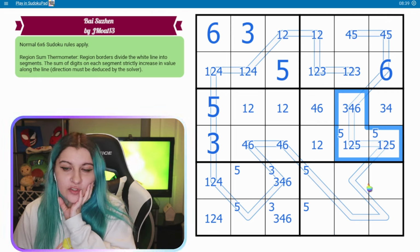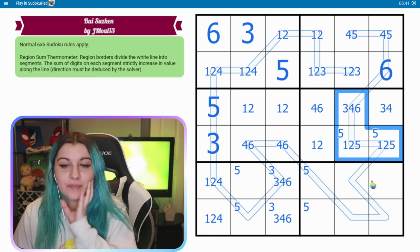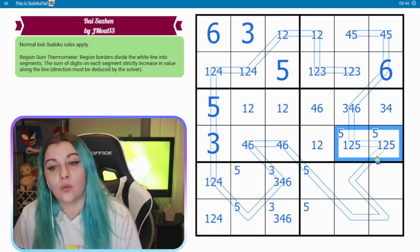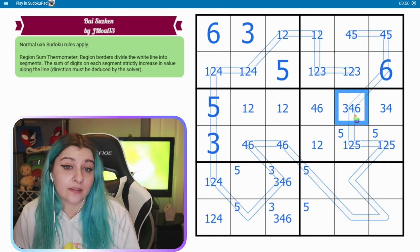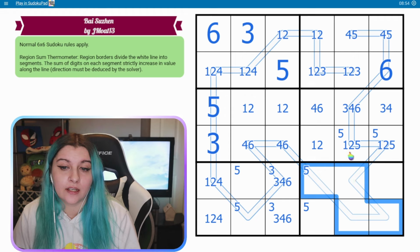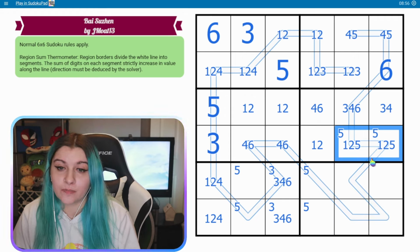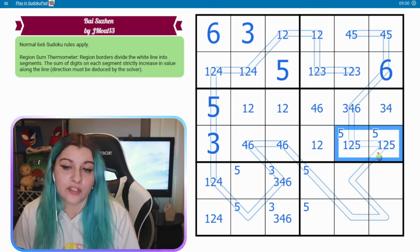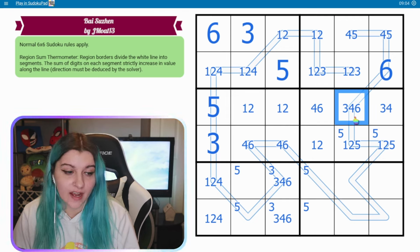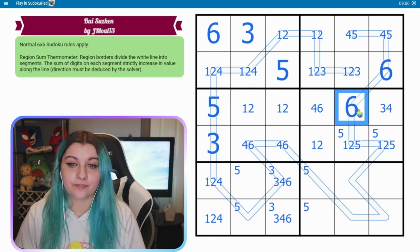Options between 12 and 14. If I have to use a 5, what if I did 5, 1? Is that possible? That's only 6. So this could be a 6 and I could get 12. That would be fine, as long as this works out. But I don't have to use the 2. Do I have to use the 6? The biggest this could be is 5, 2, which is 7. So the smallest this can be is a 5. This has to be the 6.